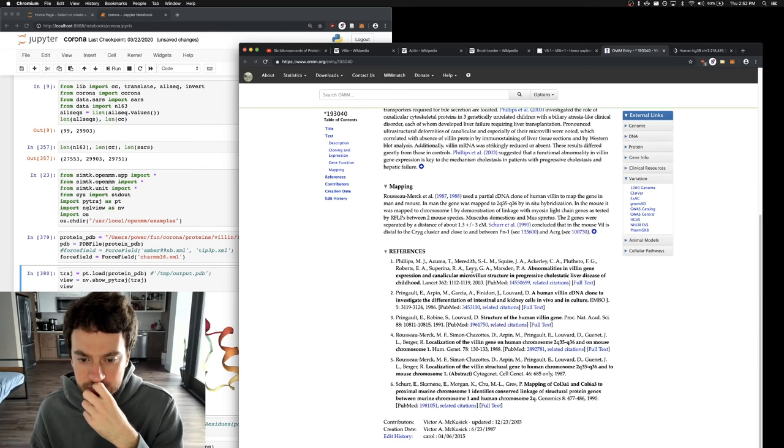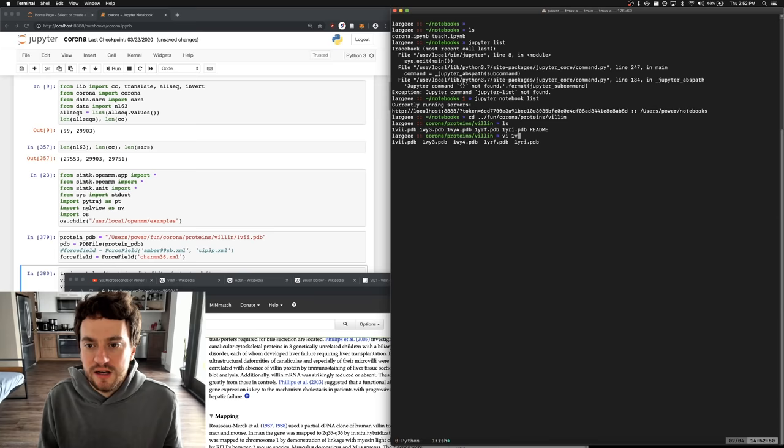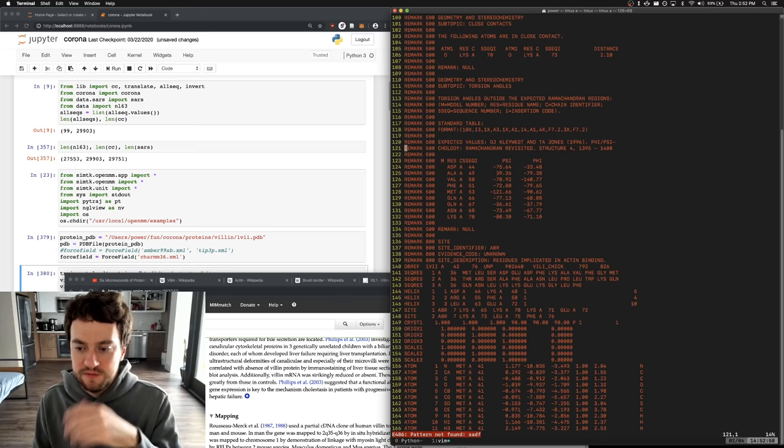So I did find that if I go into my proteins villain and then I load it up, we can get the amino acids right here. So I could just use them from this. Met, Leu, Asp, Glu, Asp, Phe.